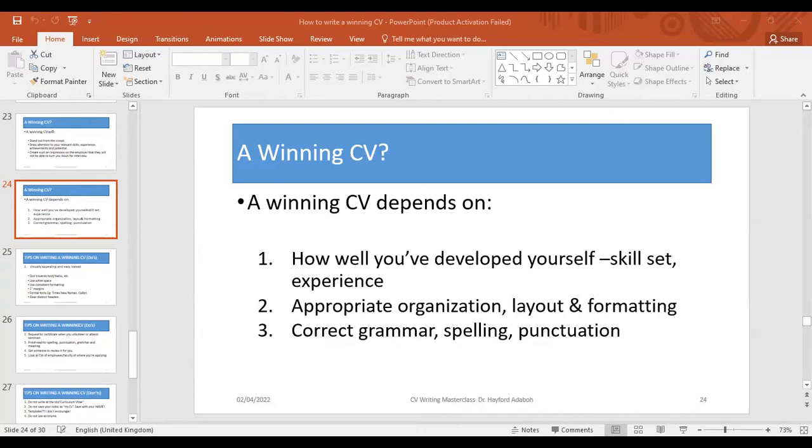Where's my CV? Desktop. Please, I'm fetching my CV so that I show you what I'm talking about, even before I talk about the do's and the don'ts. Good. So in a few minutes, you should have my CV displaying.